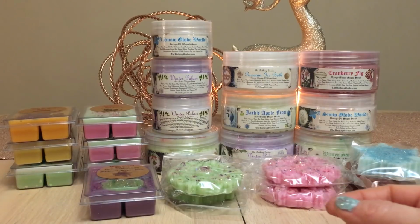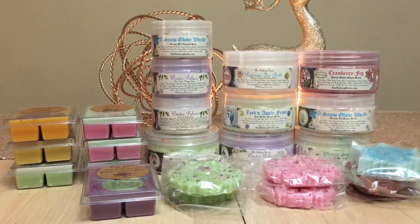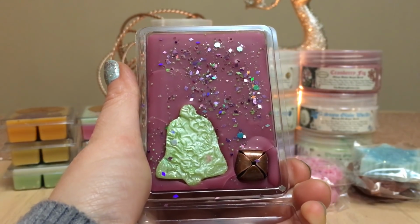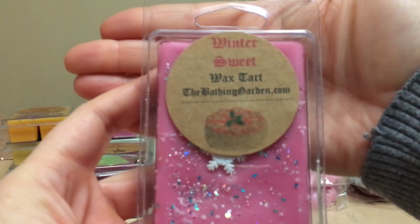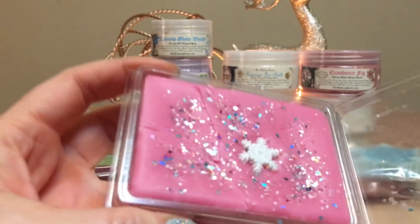So good. A repurchase is Cranberry Fig. I love this one. I melted it, I believe in December, if not January. Just another really nice, slightly tart on the border, like sweet and tart. So this is really, really good. An actual bell, like, come on. That's just so cute. Winter Sweet. This was new to me. Oh, so cute. Just beautiful.